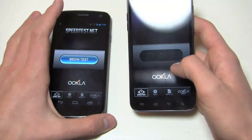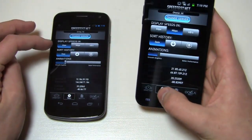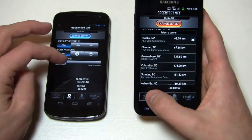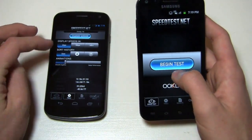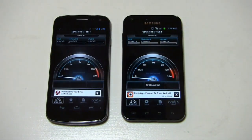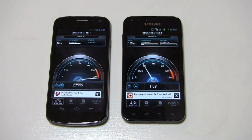So we're going to say I agree over here, and then we're going to go ahead and get this one loaded up as well. Let's see, looks like we're on Shelby, North Carolina. So let's make sure this one's loaded up on that as well, Shelby, so we can do kind of a fair test here. And we're going to go ahead and begin those tests right now and take a look at some of the network differences between 4G LTE on Verizon and then on WiMAX as well over on the Sprint side. So you can see over here, running at about 28 megabits per second on the download on Verizon.